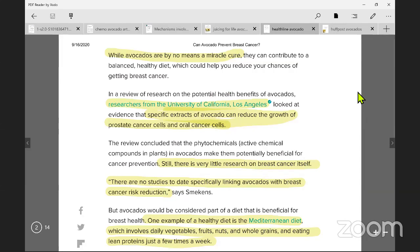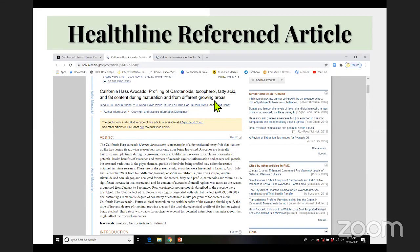Again, one of the research articles they reference here, I'm going to go to the PowerPoint. Julie has it, she looked up that reference, and it's not actually that relevant to cancer, which is interesting. And we wanted to show that. So this is the article they have referenced. Again, this article is about avocado being a cancer fighter. And the article they have referenced is about the California Hass avocado, its nutrient profile, and how to grow it. So that's not necessarily that good of a reference to have.